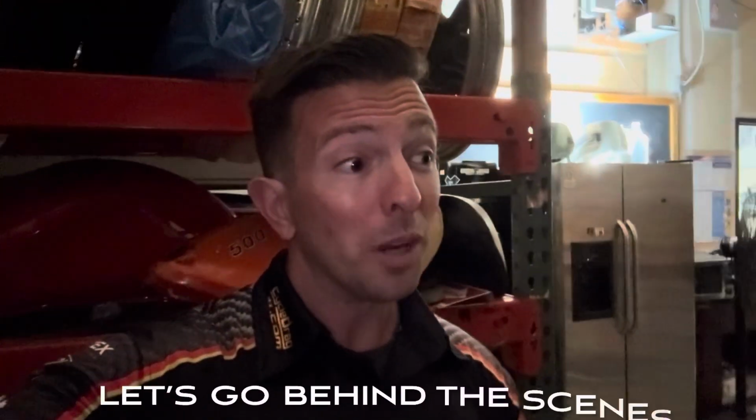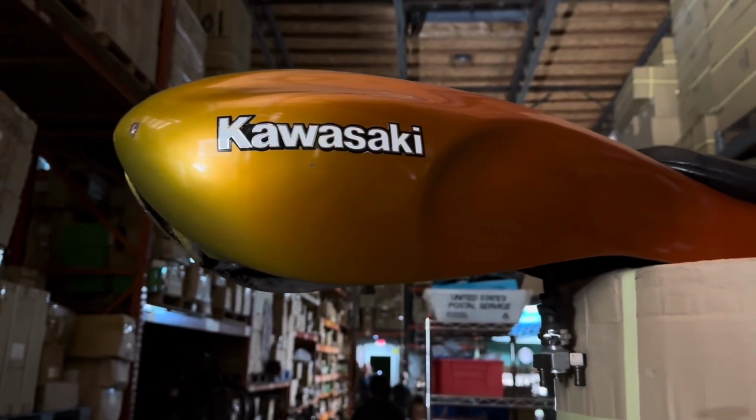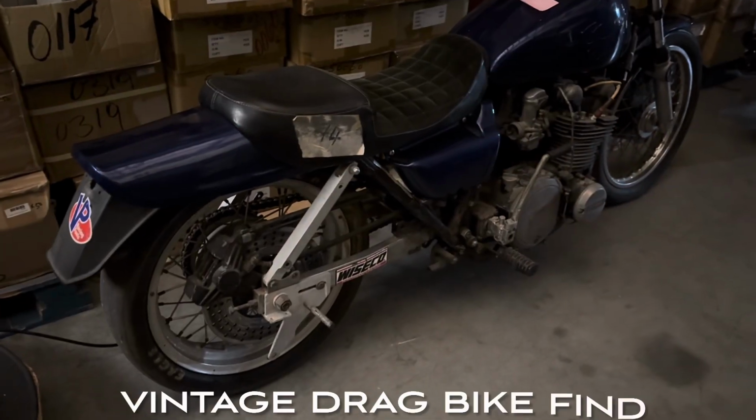Well, guys, we're going to go give you a quick look behind the scenes here. Oh my gosh, thank you so much, Barack and his family, giving us a peek behind the curtain. Because there's some history back here, like this Kawasaki Tracy body, Pingle petcock on it. Looking good, beautiful. Oh my gosh, check out this old drag bike.